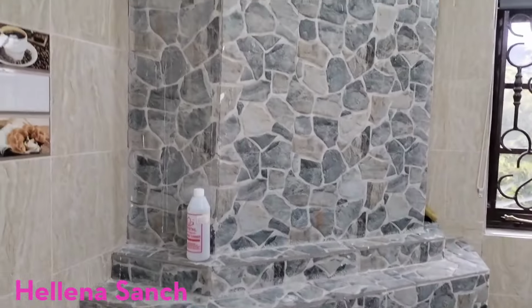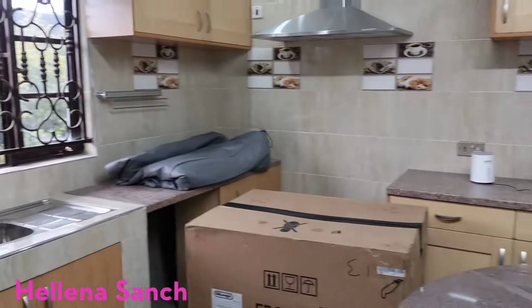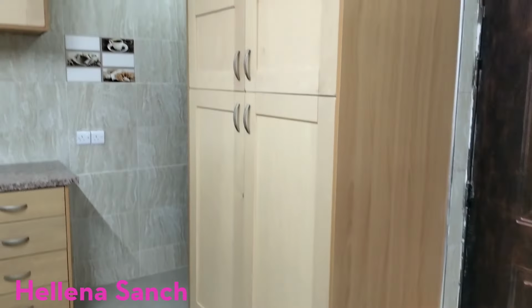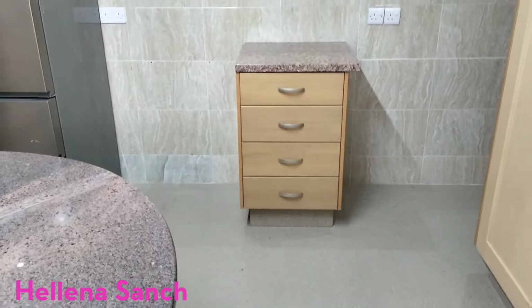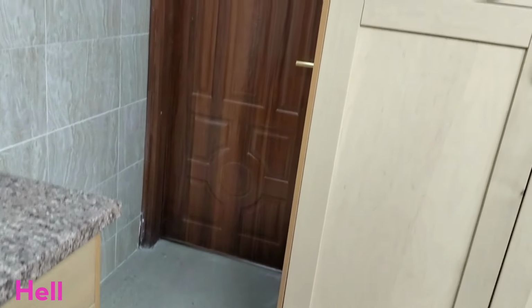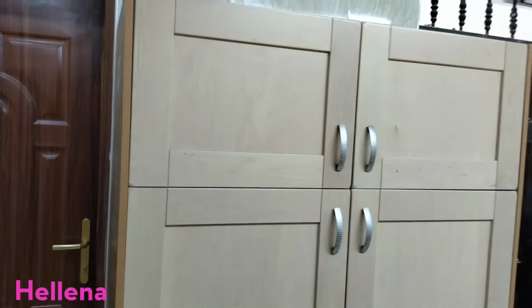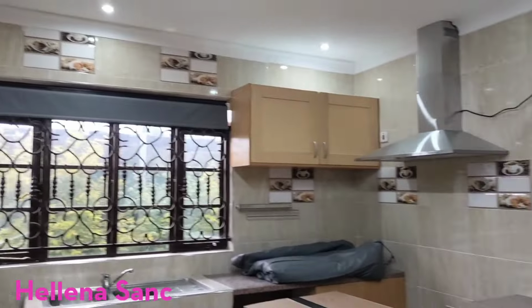That's the fireplace, as you can see, guys. The sink's over there. Those are her cabinets, as you can see, guys. It's a motivation, to be honest. Yeah, and I think that will be her laundry. So I'll just be showing you the kitchen for now, because the other places are still being organized. They're still trying to put everything together and everything into place.